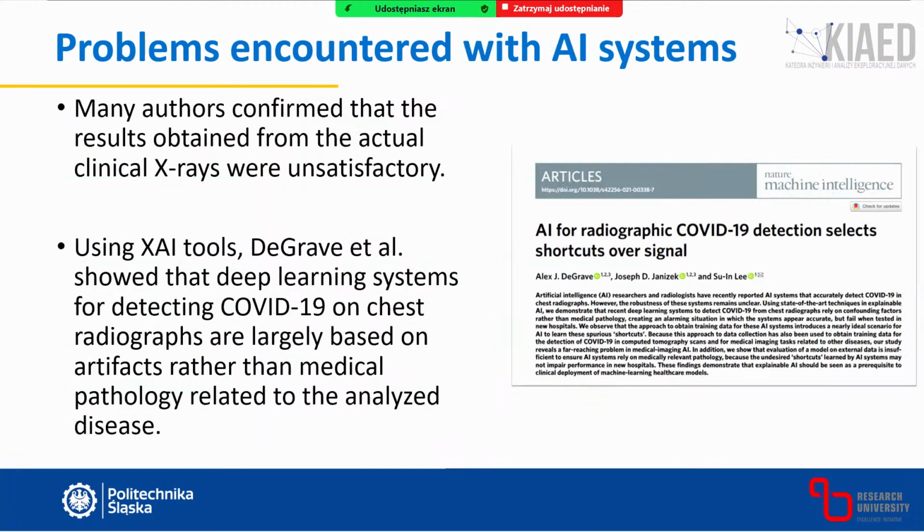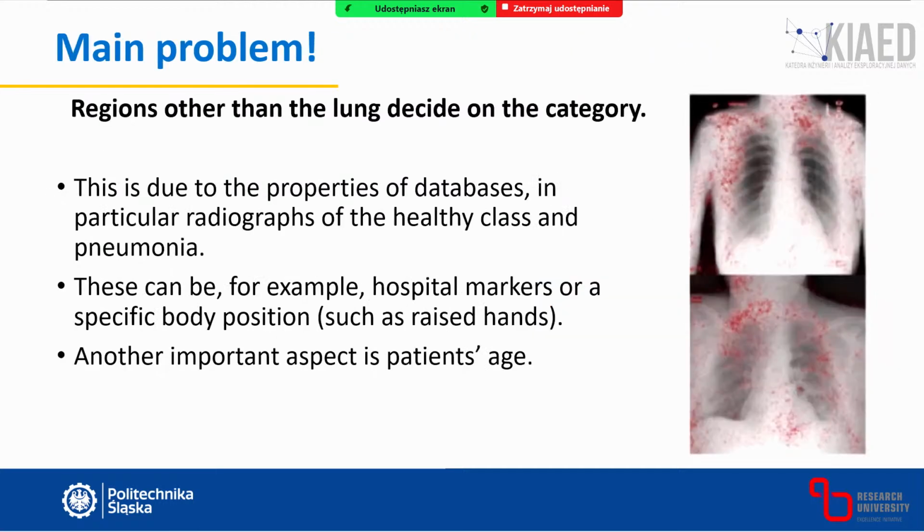But even though we have many solutions, some time after, papers and reviews appeared that tried to validate these solutions. And of course, many different problems were found with these AI systems. In this work, the authors used explainable AI tools to show on the actual images the places that the deep learning model used to make a decision about the patient. And they found out that almost all of the systems made the decision based on artifacts, rather than what's important for medical pathologists. They used a method called saliency maps, where the red dots on this slide show you the regions based on which the system tells you that this is COVID-19 or not.